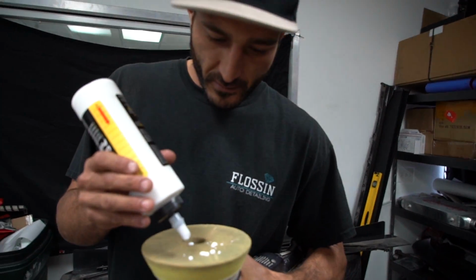Let's start with the basics. Why would somebody ceramic coat carbon fiber or even their car in general? It's a maintenance thing. It makes life a lot easier when you go to clean it. You have a lot less agitation when it comes to actually cleaning, which means less scratches, less marring, and in the long term, it saves you a lot of money.